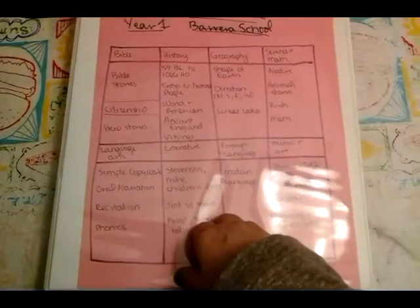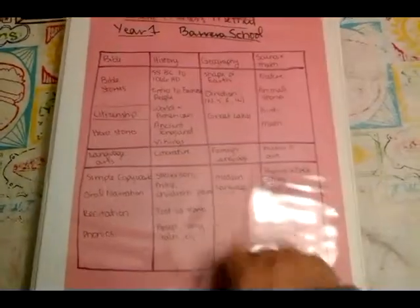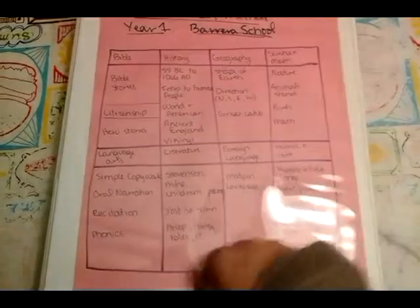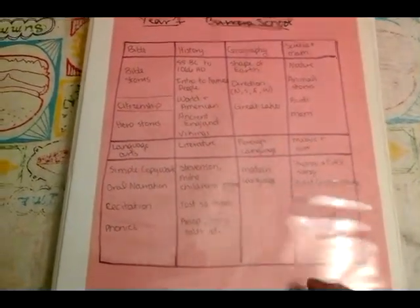There's 3 different terms to each year. Every 12 weeks is 1 term, and I'll show you that in just a minute. So this shows what they learn: shape of the earth, Great Lakes, animal stories, narration, which is their language arts, simple copywork, etc.